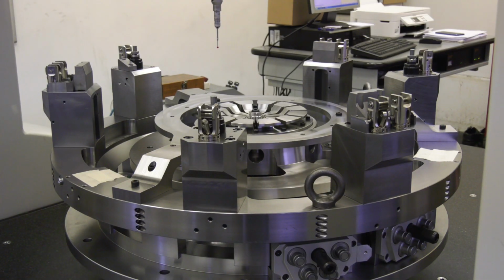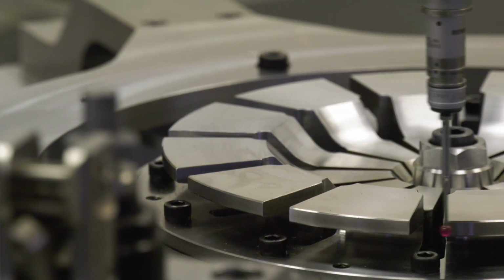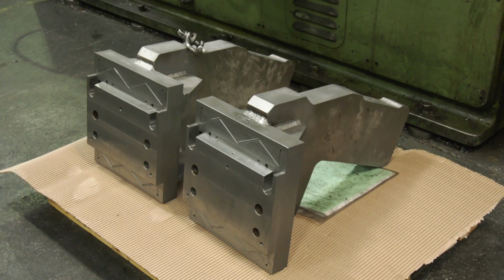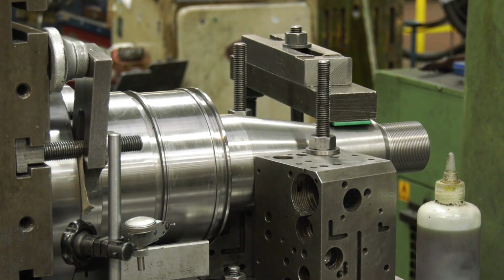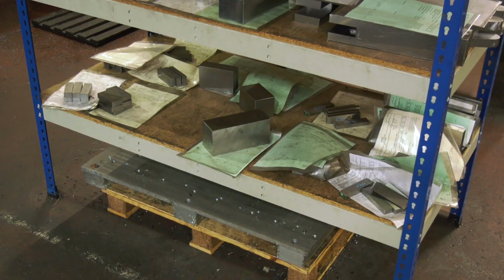So in regards to increasing capacity, what do you actually manufacture on this site? We've been to the Nottingham site today. We also manufacture bespoke hydraulic fixtures for aerospace industry. We also manufacture trunnion fixtures, steady brackets, steady rests, chuck jaws, and all different types of work holding fixtures.